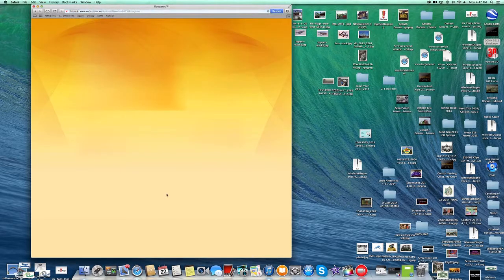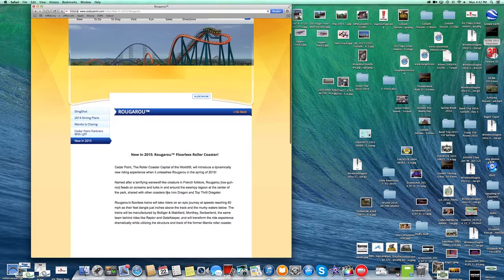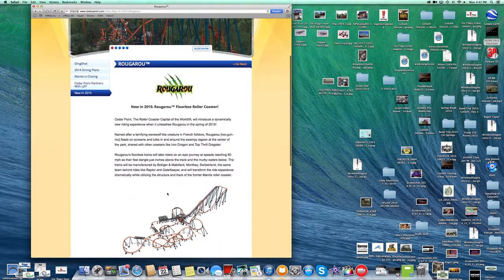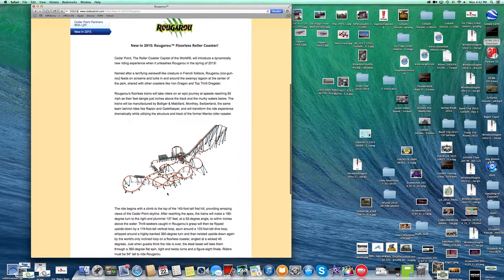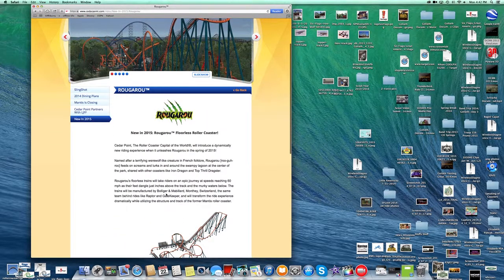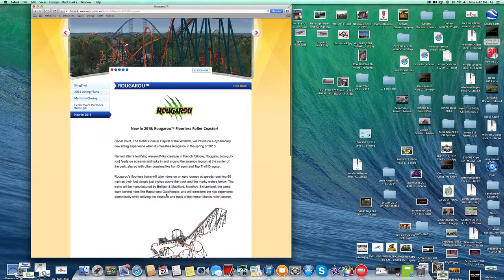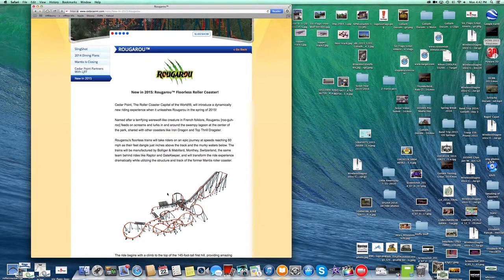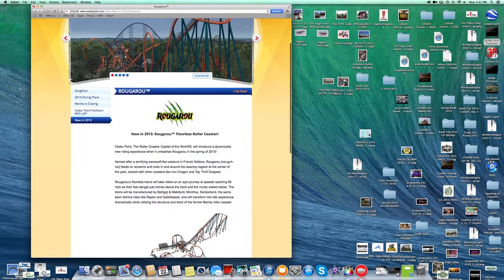If you haven't heard by now, Cedar Point announced just last week that they will be transforming Mantis from a stand-up to a floorless coaster. So I'll just read this little thing on Cedar Point's website.